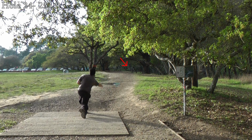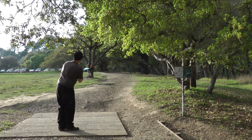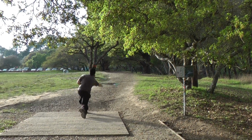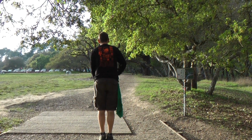And we are on to hole 24, 253. Straight up the gut with a little bit of finish to the right. And then there's a giant cliff to the right of the fairway. And long. And behind him. Yeah. This is a touchy hole, too. Yeah. Oh, goodbye. Not fun. Yeah, that disc is gone. Never found it.